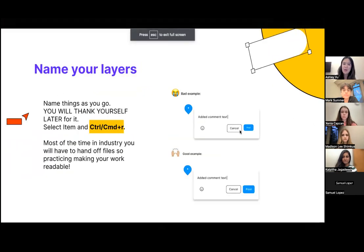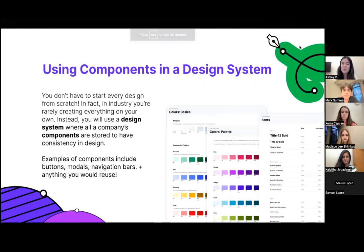So the next tip would be to use components in a design system. So this is something that we'll go over today in our activity, but this is pretty huge, whether you're working on a school project or in industry. If you guys have ever taken like a design class or worked on any kind of project before, building something from scratch is definitely not easy, and it definitely takes a lot of work. It's pretty tedious, but especially when you're working in the job, a lot of times you probably won't be building anything from scratch.